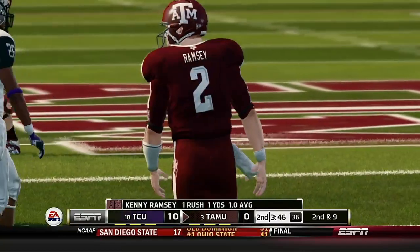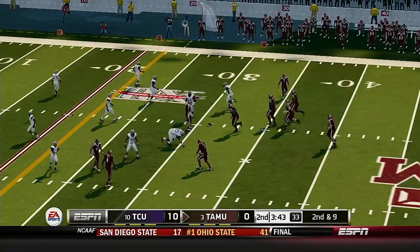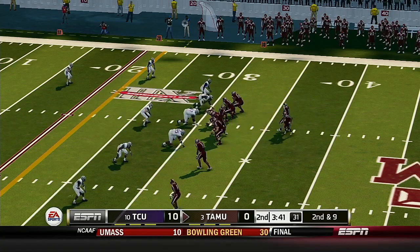Call it a gain of 1 yard. That brings up second and nine.